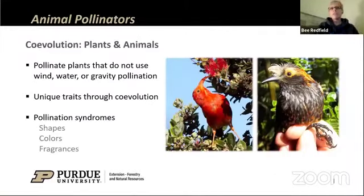So the process of pollination, for those who don't know, is the way that plants get fertilized with genetic material from other plants. So it's a process that needs to be done in order for them to produce seeds and fruit, the things that we eat off of plants, but it often requires animals as a vector to do so. So some plants use wind or water, but many also need animals. And because of that, plants and animals have co-evolved, developing certain traits to attract certain animals to certain plants and vice versa.